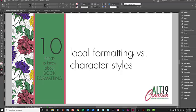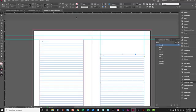Now, we can do local formatting, but then you're going to have a whole bunch of overrides in your text, and we don't want overrides. So we want to stick to character styles. If you've ever tried to format in InDesign, you brought in your document, you set styles, and all of your italics disappeared. Yeah, it happens. However, if you follow my advice, and the minute you place a document you run a quick script, it's going to take all that local formatting in your document and apply character styles. So it's going to set your italics that were locally formatted in Word into an italic character style in InDesign. So let's get started with that.